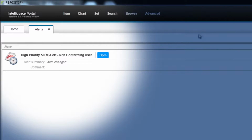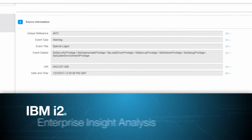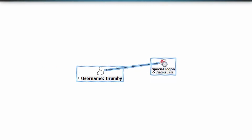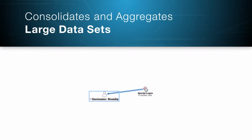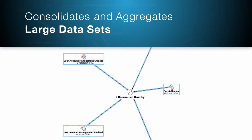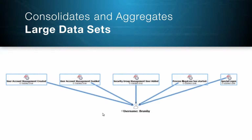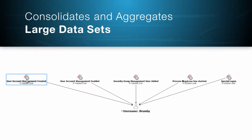In this example, investigators at a large telco company are alerted by the SIEM system of a high-priority alert. They pull the alert into IBM i2 Enterprise Insight Analysis, also known as EIA, to examine the context of the attack. EIA consolidates and aggregates large and disparate sets of data from multiple corporate systems, enabling investigators to query the data quickly and identify additional entities and events triggered by the ID in the event.